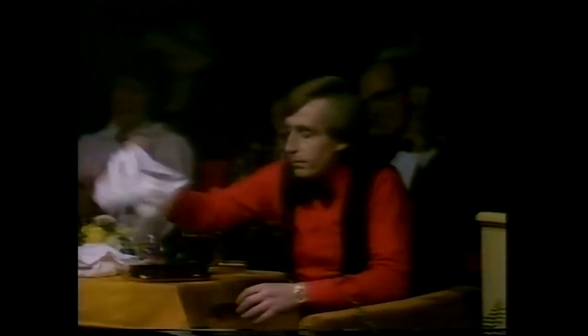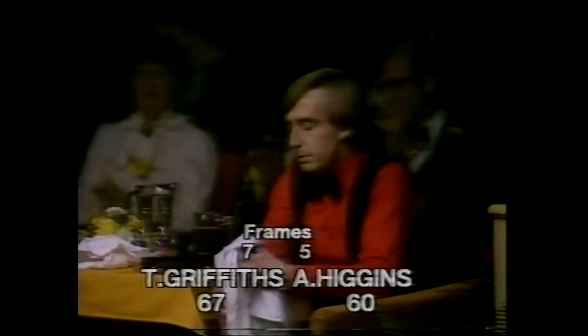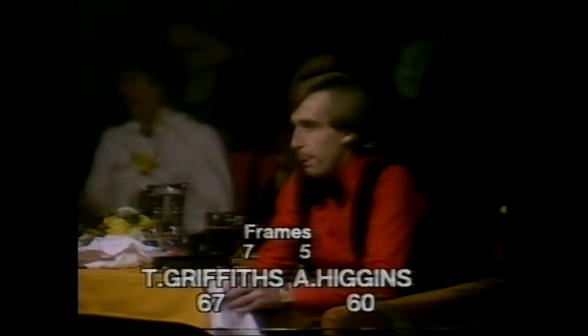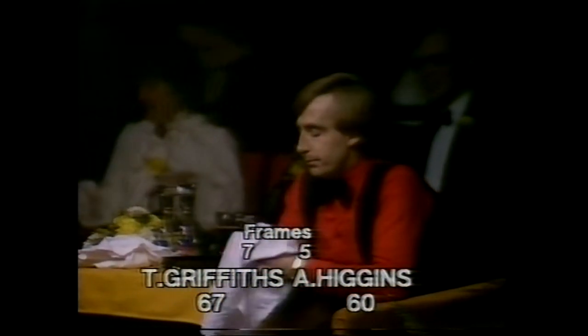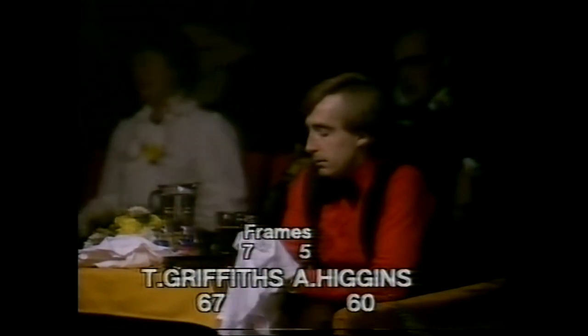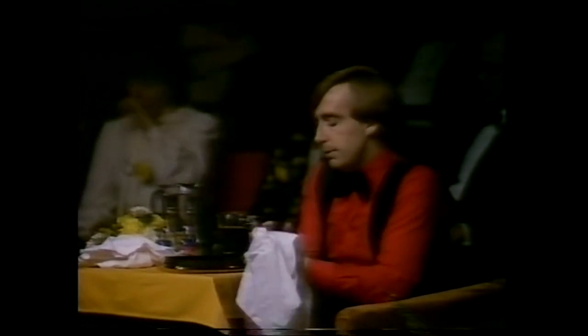Predicted there then by John Pullman, the cocked hat double takes the frame to Terry Griffiths after a black ball tie and puts Griffiths one frame nearer the title of Masters champion, leading now 8 frames to 5, having had that tie and taking that frame at 67 points to 60.